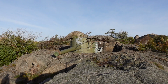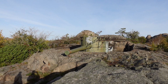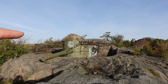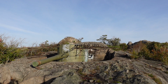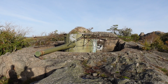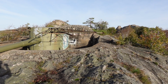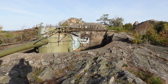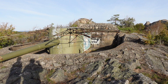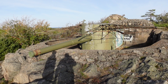It's very rare to see these huge 15 centimeter Bofors guns at a position like this, and even having the camo top, which was built to make it blend into the terrain with the camo stretched over and all of that. And underneath here, there's a huge bunker with the munition storage and the crew shelter, and that also is entered by a tunnel further down and some steps and stairs. But let's check this out.